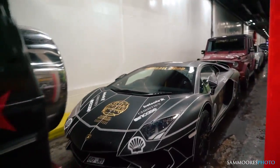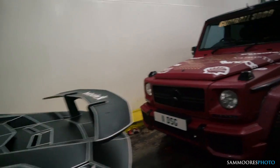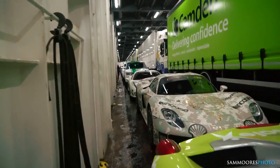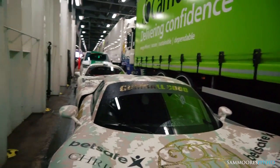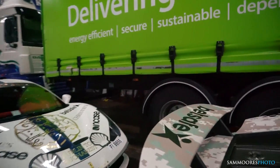Awesome Aventador SV. Apparently these things are next level in comparison to a normal Aventador. So hopefully I will get to spend some time in one and check out how that is. Here we have, insert some sort of joke about not being able to find it, but a digital camo 918. Bit different, awesome car. This one is also silver, I believe.